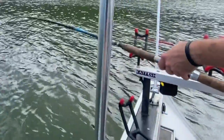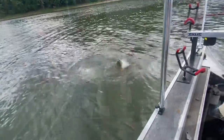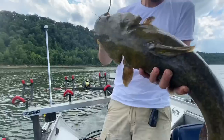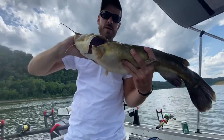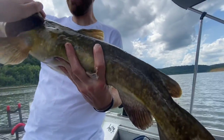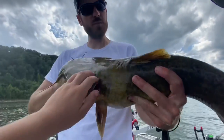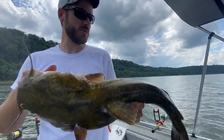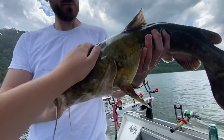You got a little flathead. That's awesome. Yeah. Look at all that mud on it. Nice little fish. Anytime I catch a flathead, whether it's 2 pounds or 40 pounds, I love catching them, man. They're awesome fish. That's probably my favorite freshwater fish right there. I love catching the blues, too. I think there's more big blues than there is flatheads around here where we're at, but these are some awesome fish. They are some cool looking fish.